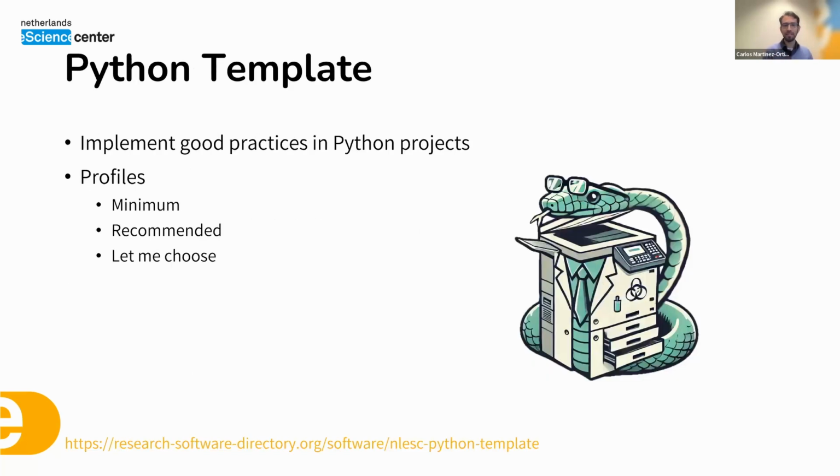Another resource that we created at the eScience Center is our Python template. So our Python template is a tool to kickstart Python packages that can help you comply with some of these requirements. It can help you include version control. It can help include citation information. It can help include unit testing when you're starting a new project in Python. Unfortunately, it is limited to Python, so sorry to our other users, but for Python users, that's good news that there is something where you can start.